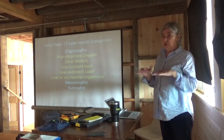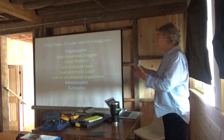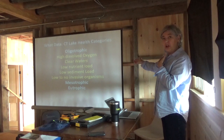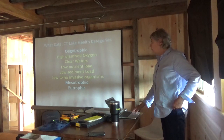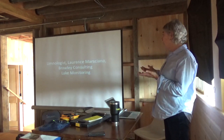Eutrophic is one of those lakes or ponds you see with all of the algae and scum on them. If you just reverse those parameters and move in the opposite direction, you're moving toward low dissolved oxygen, waters that you can't see through, and eutrophic waters. With that, I am now going to turn it over to Larry Marzicano.